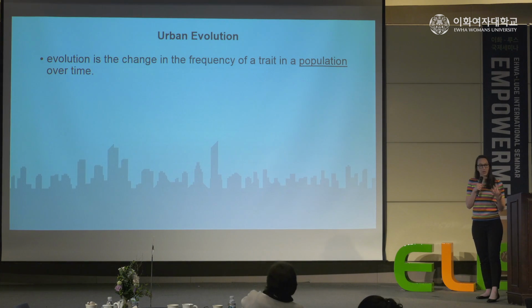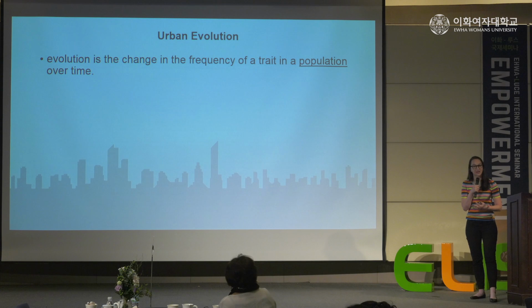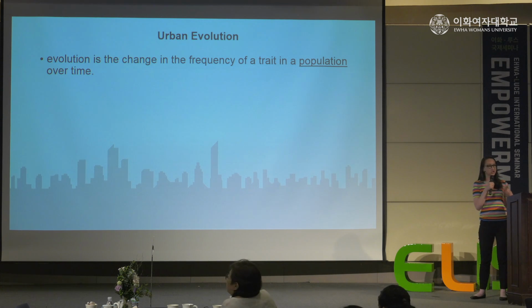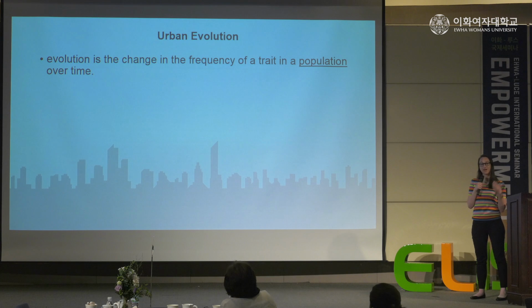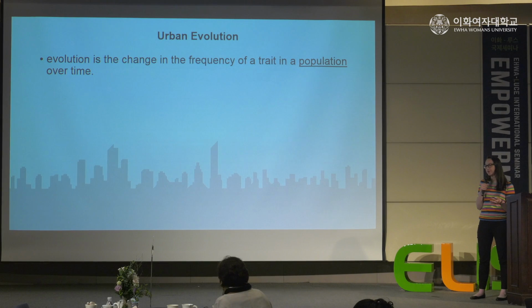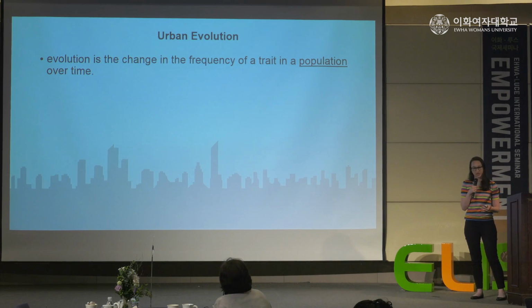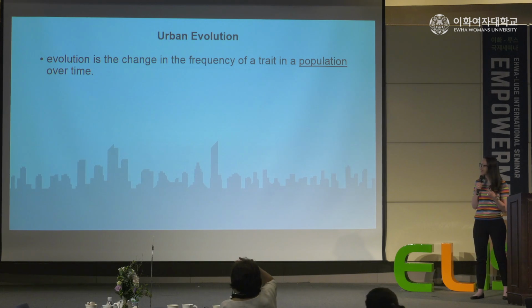So I realize that I haven't quite defined what evolution is, and as an evolutionary biologist, this definition is very important. We might think of evolution as change, and many of us use the term evolution to talk about changes in our thoughts, my thoughts evolved. But as an evolutionary biologist, evolution has a very specific definition. So evolution is the change in the frequency of a trait in a population. So that population aspect is really important. Evolution happens at the population level and not at the individual level. I'm going to give you a second to read that and let that sink in.